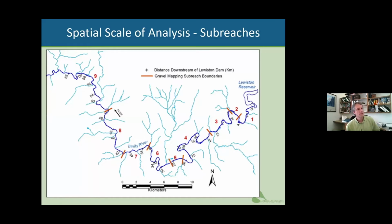So the subreach level, just as a reminder of the boundaries, I should have done this at the very beginning, but here are the 9 subreaches that we developed back in 2014. And unfortunately there are a lot of different geomorphic subreach delineations that the Trinity program is using, and this is another one. These were developed initially by our gravel mapping team based on what they were seeing in the field from differences in active bar areas that they mapped.